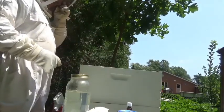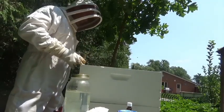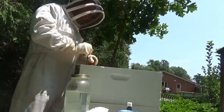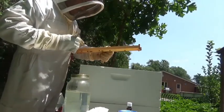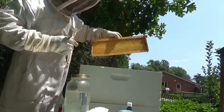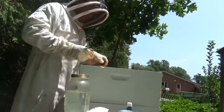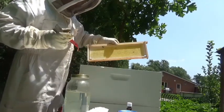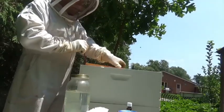Okay, so last week I added a whole bunch of empty frames, and I think it was 1 or 2 frames with comb, and they were just from a medium, even though this is a deep box. So they haven't done anything with this frame. Maybe cleaning it up, that's all. I checkerboarded those 2 frames between this. They haven't touched it. And that's fine. They'll get to it when they need it, right?